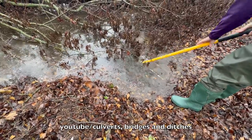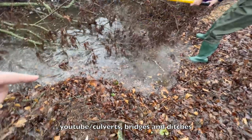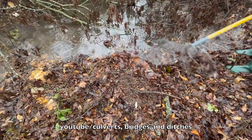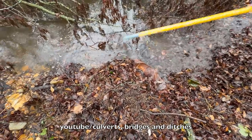So all these leaves, oh goodness. Oh, is this it right here? What is this? That's concrete. That is concrete. I'm glad you spotted metal. It's damaged on this end big time. That's probably why it's not taking on that much.